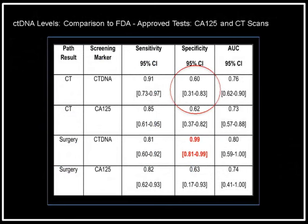In particular, when we compared ctDNA to CA125 and the CT scan, what was interesting when we looked at sensitivity and specificity, what really struck out and surprised us was that we really were not doing seemingly very well in specificity when we compared ctDNA against imaging or CT scans. And indeed, you can see I've circled it in red that the specificity was really about 0.6.